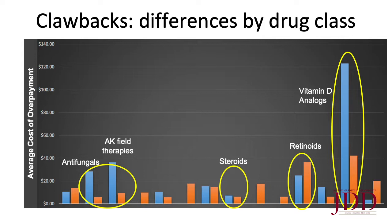This one is topical steroids. So it's a small little overpayment cost for both branded and generic. It's less than $20. But for a person who's maybe pretty tight on funds, and topical steroids are the most common thing that we prescribe, this is where just keeping it in the back of my mind as a possibility, I think, is important as I counsel my patients.